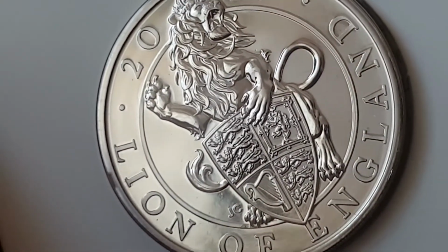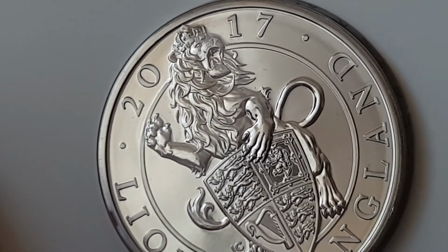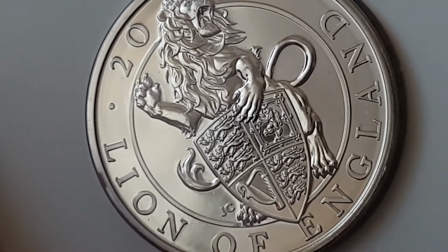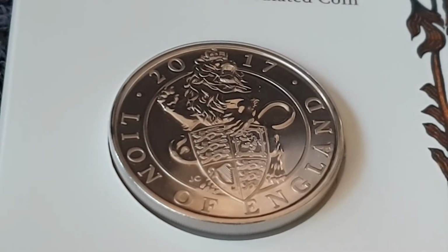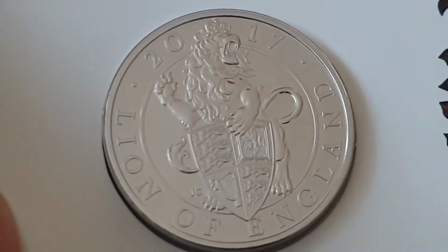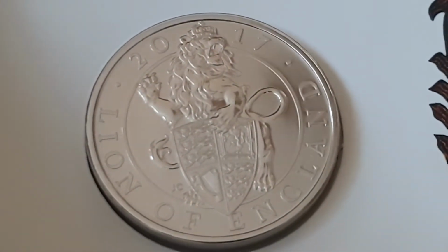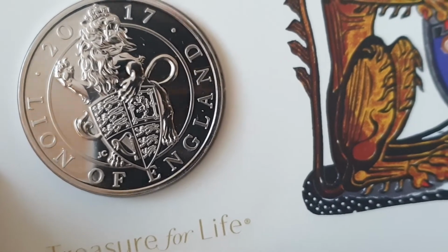But this Queen's Beast series seems to be very popular, and certainly if you're into the precious metal versions of these coins, I think most of them will hold their values. If you've got the entire series, that's a bonus. But this particular one, this Lion of England, I do like it. I think it's a really good design. Obviously, Jodie Clark was the designer on this coin, and I think the whole series, but particularly this coin, as you can see, is a very handsome beast. Not sure about the artwork so much on the packaging.